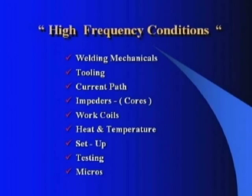The impeders are important. We need to have a basic understanding of those. The work coil, of course, is the coil that goes around a tube that generates the energy that goes into the tube and pipe. We need to talk about that. Heat and temperature, which are one of the most important things for us to do.